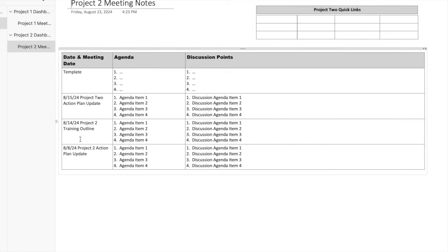And this would be just a running list. So 3 weeks ago, this was the agenda and this was what we talked about. 2 weeks ago, I always put the latest meeting up. We were working through the training outline, and this is the agenda item and then the discussion points that we had. And then we did a status update meeting and here's the agenda item in there. And I just keep this template and I copy and paste and add a row.